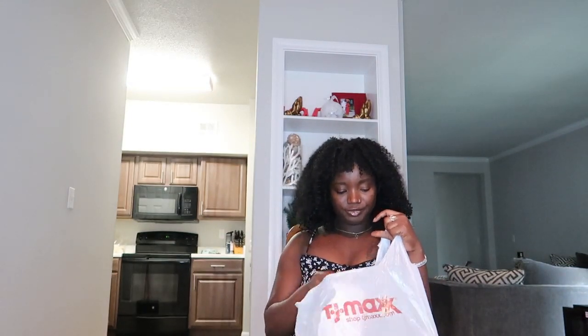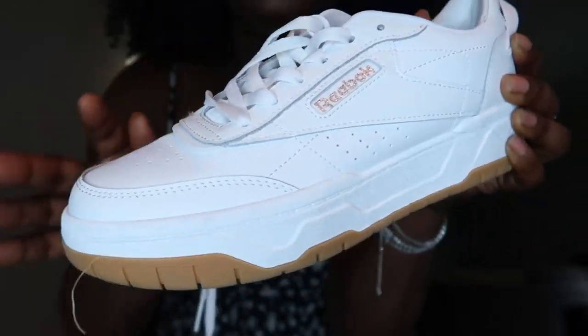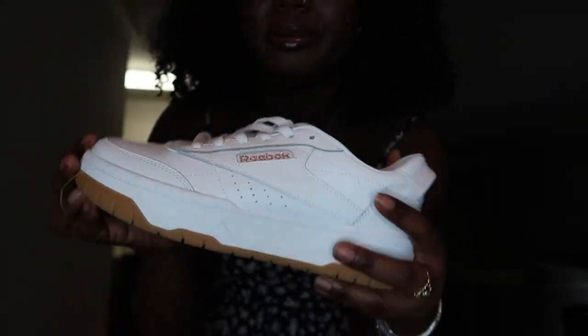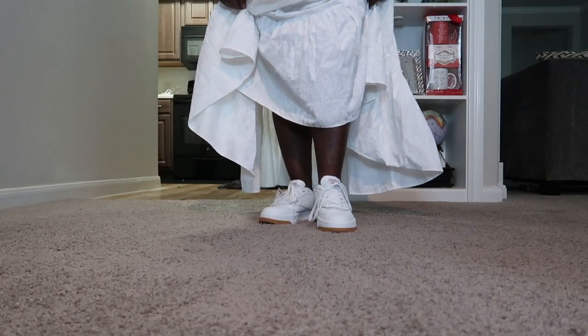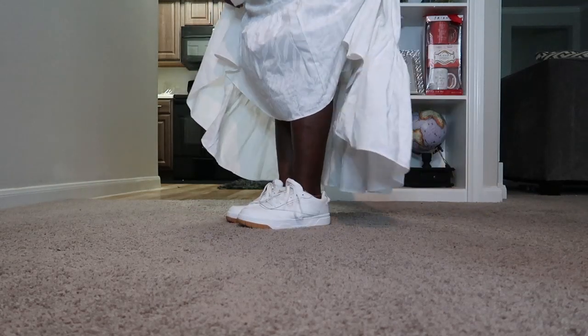this one. So, in my teen years, when I was a teenager, Reebok was the thing for me. Okay, Nike was there, but Reebok was more accessible for me when I was in Barbados. So this is what I grabbed. And I grabbed it from TJ Maxx for $39.99.